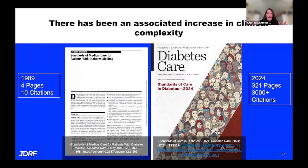When we think about this new technology, when we think about staging and screening and therapies that are immune therapies, no longer just insulin and monitoring glucose, there has been an extraordinary increase in clinical complexity. I would just quickly draw your attention on the left to the 1989 standards of care in diabetes. They came out for the first time in 1989. They were 4 pages long with 10 citations. You could literally read the standards of care between clinic visits. Fast forward to the standards of care that came out just last month in January, over 300 pages, over 3,000 citations. And in the psychosocial section alone, there are over 50 recommendations that a clinician would need to implement.